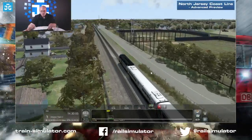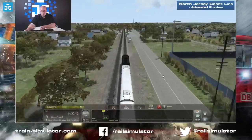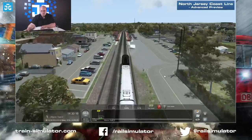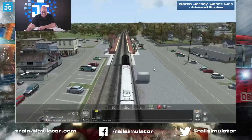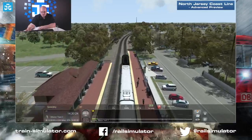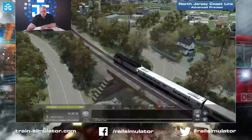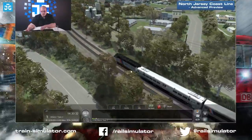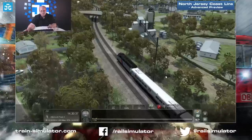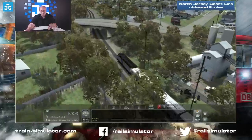Came back to the cab just in time to realize I'm about to speed. Oh, I'm about to miss a station as well. Oh, no, it's a bad time to look at the map. Oh, dear. All right, anyway, so it looks like we have a new one to add to the Nebworth list. That one's gone. We've missed that one. Moving on. Oh, dear, I picked the wrong time to look at the map there, didn't I?